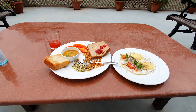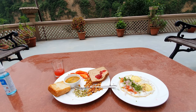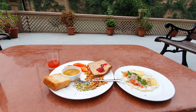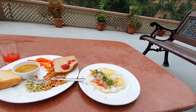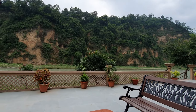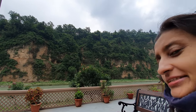So I'm just having my breakfast in the open. Some sprouts, some greens, some pav and the sabzi. My favorite sunny side up with some coriander, onion and tomato. So can you have a better breakfast than this? I doubt it. The rivers, the mountains and me. Hallelujah! It's Corbett.